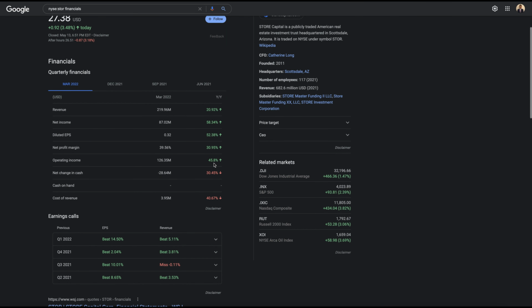When you look at their balance sheet, they have been beating earnings the last 2 quarters. Their net change in cash is down 30%, which is alarming. The cost of revenue is down 40%. It did miss revenue in Q3 of 2021.